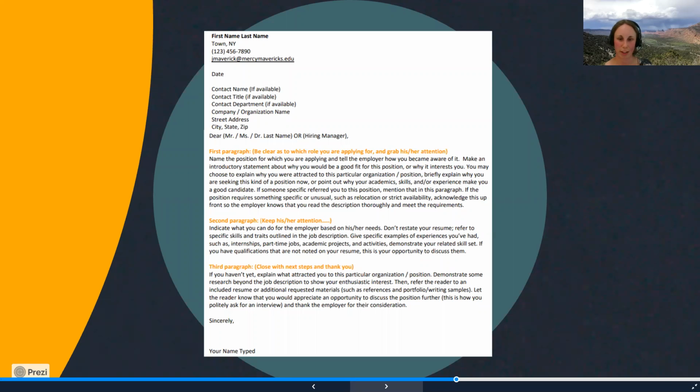Give some more detail and some more meat around the things that you've already started to show on your resume. And then if you have qualifications that aren't noted on your resume, this is definitely the opportunity to talk about them in these paragraphs. A resume, again, you're keeping it to 1 page. You're not going to be able to say everything likely. So go into a little bit more detail here about things that are relevant to the job that you might have not said.